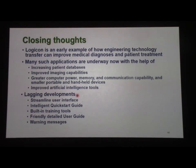The few things that I've identified as really lagging is the development of streamlining user interfaces. A lot of things are overly complicated or overly vague. In other words, you don't really know how to use it unless someone shows you. Quick start guides for many products are terrible. The quick start guide that came with my Dell computer that I'm using up here is worthless. It's the stupidest thing I've ever seen. And I had to learn how to set up my Dell computer by calling Dell and having somebody in India walk me through the whole computer. I mean, this is terrible.